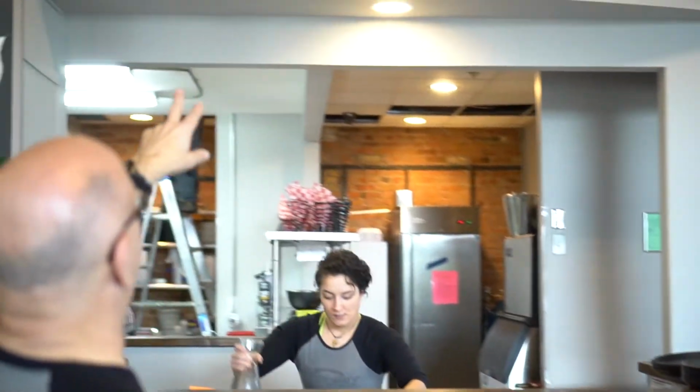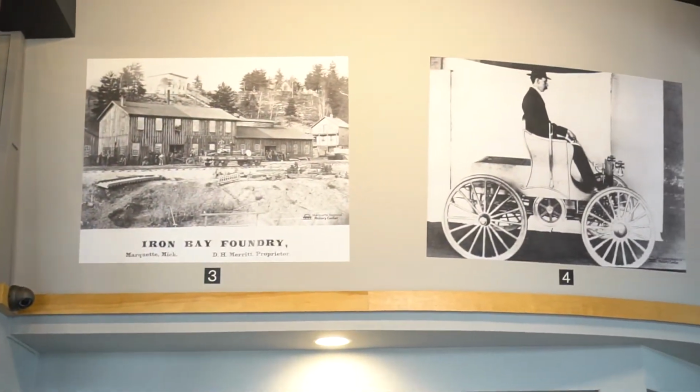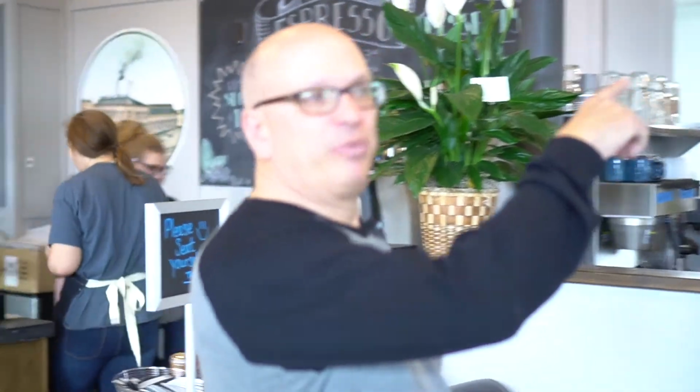Our next one here shows the original building of Iron Bay Foundry. And they outgrew this when I think they had about 40 employees at the time. And it was located at the very end of this building. And so eventually they tore it down to extend this building, but then this building was built in 1872.